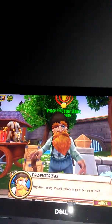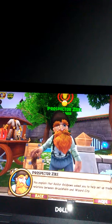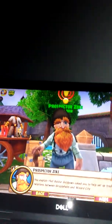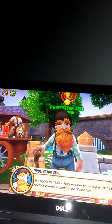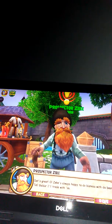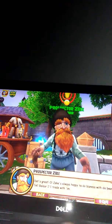Hey there, young wizard. How's it going for you so far? You explain that Baldur Goldpaws asked you to help set up trade relations between Grizzleheim and Wizard City. That's great. Old Zeke's always happy to do business with the bears. Tell Baldur I'll trade with him.